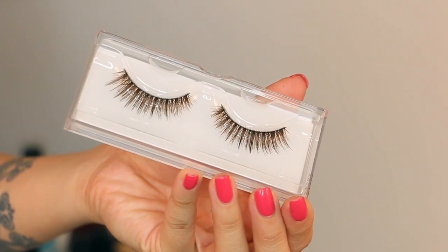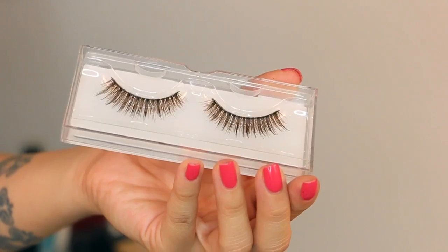And now for Shu Uemura, I purchased 3 false lashes. These are the Far Halina lashes, and these are my favorites from Shu Uemura. They are a double stacked lash style, and they're a mix of brown and black, which I do think blends in a little bit better with Asian lashes. It keeps them from looking too dramatic.